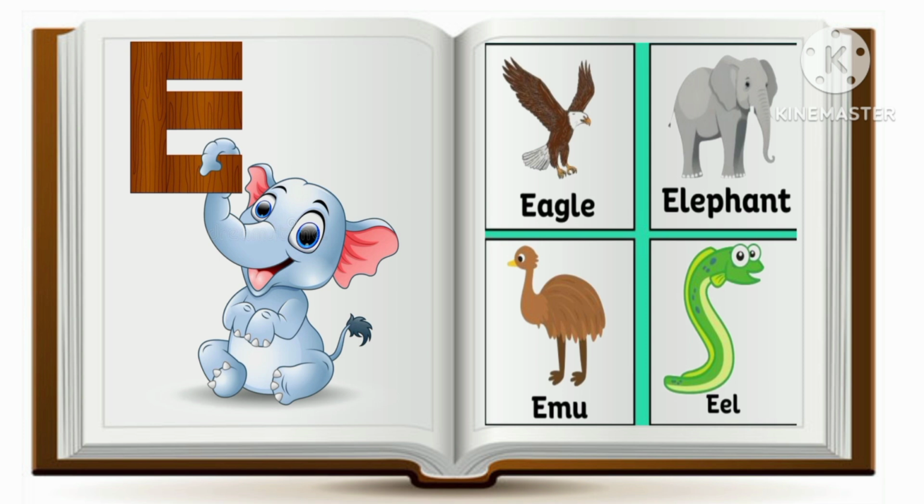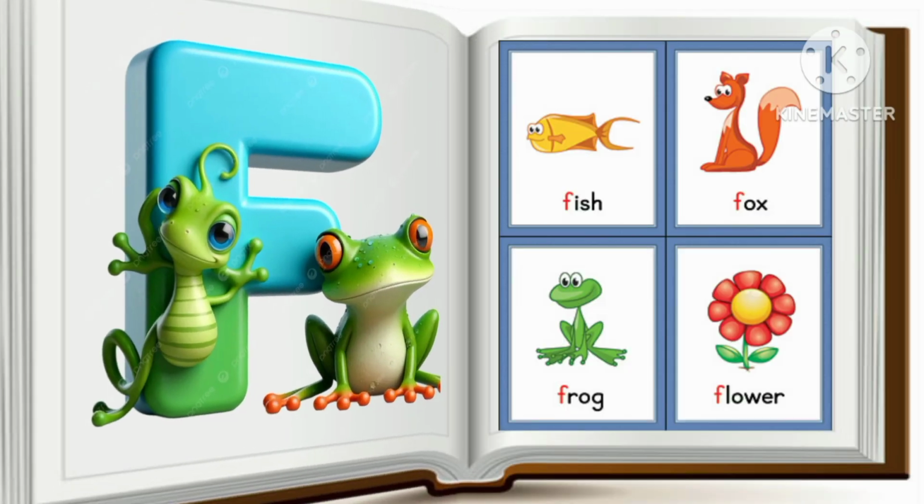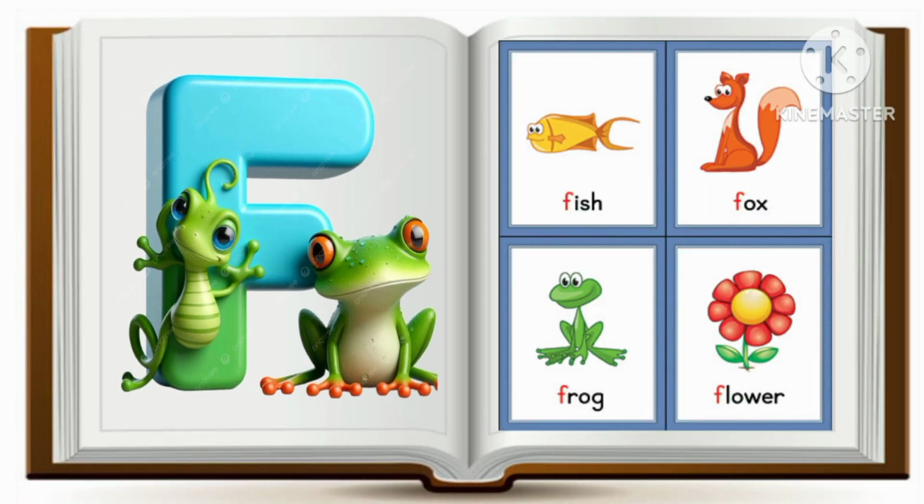E for eagle, E for elephant, E for emu, E for eel. F for fish, F for fox, F for frog, F for flower.